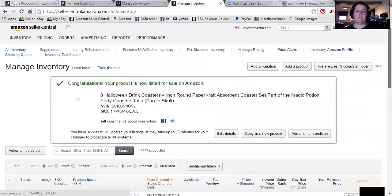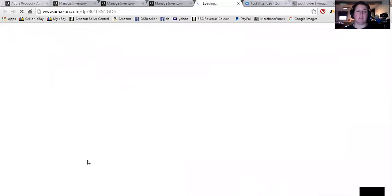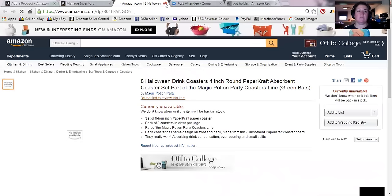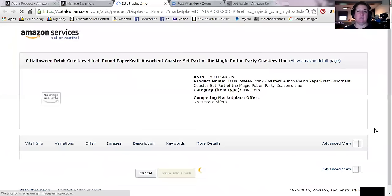Now, if we go to the parent listing, we want to make sure that it knows that it's linked to those 3 other listings. It's not what I meant to do. Sorry. All right, we want to go here. I want to hit edit and make sure that they're all attached to each other. Because we just listed it, it doesn't show up immediately on Amazon. That's why it didn't do that.